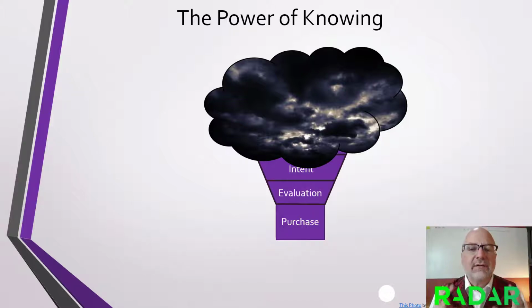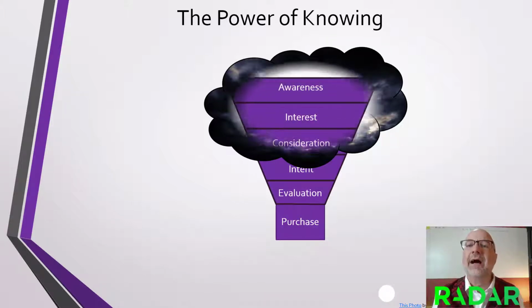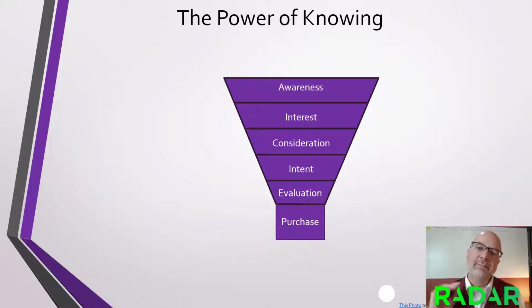Wouldn't it be super powerful if you could get behind that cloud and know where your customers were and be interacting with them with the appropriate message at the appropriate time? That would save you both money and time. You're able to make the best allocations of your marketing dollars, but it's much less expensive to do an awareness campaign than it is to do a targeted evaluation or intent campaign, right? Those are more expensive because you're targeting the person who's in the buying position at the moment. Awareness campaigns are much less expensive.